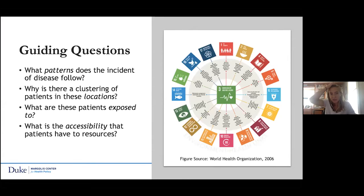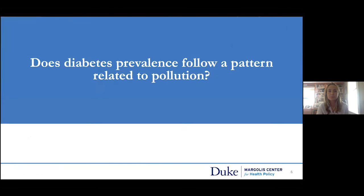So when I was framing my study, some of the key things that I was thinking about were patterns, locations, exposure, and accessibility within Durham in relation to the environment and how that might be related to diabetes. And what I immediately discovered was that the two were really interconnected. So this is my overarching question, narrowed in: does diabetes prevalence follow a pattern related to pollution?